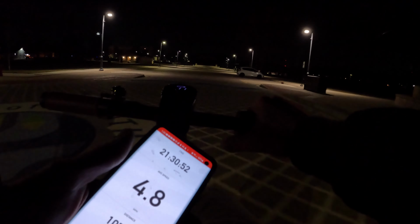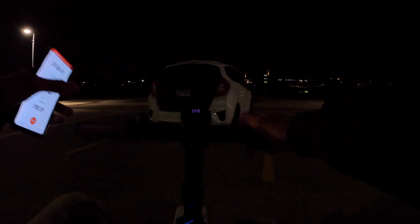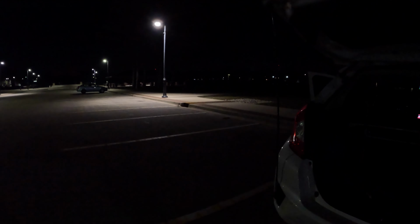105. Oh, down to 1 bar. The voltage is at 34.2. Roughly 21 hours and 30 minutes. Oh, this is still going? I didn't even know. Oh, it's about 1:30 a.m. So I wrapped that up at 1:20.